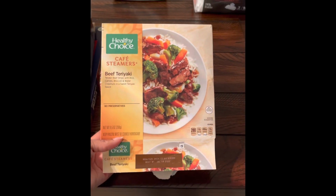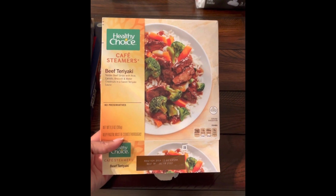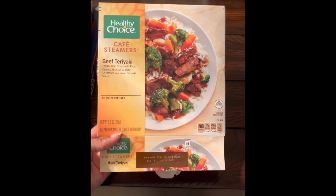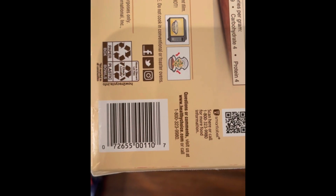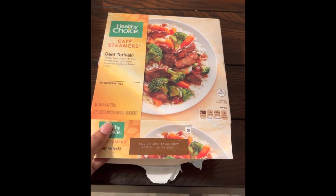So next, I have this Healthy Choice Cafe Steamers Beef Teriyaki. This comes in a 9.5 ounce container. And this is your barcode. This was on clearance for 35 cents.